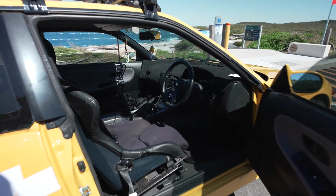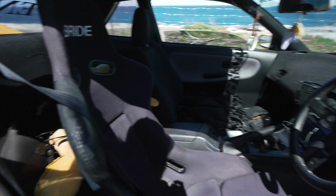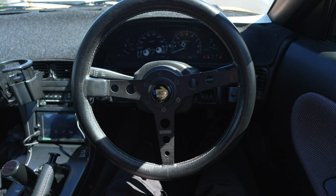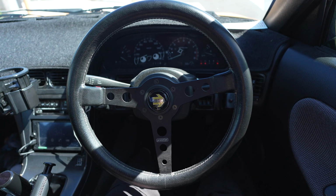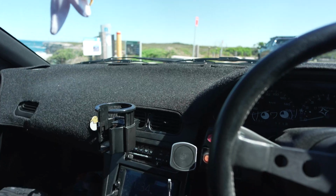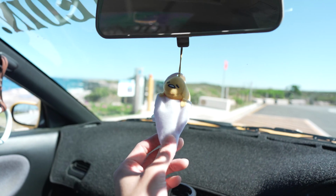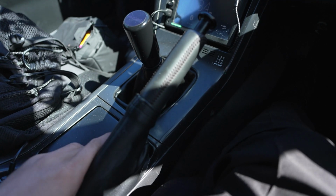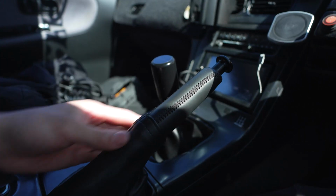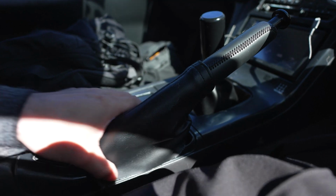Moving on to interior, pretty simple. We've got the old school Bride seat. Oh, noisy ass door. Steering wheel, Momo Prototipo, I don't know how you say it. This is 350mm. S15 seats, dash mat, Gudetama pin, Gudetama on the mirror here. I really like this, a handbrake cover I got on Yahoo Auctions, and it makes it kind of look like the Skyline covers. Tome shift knob. I guess we'll go into engine now.